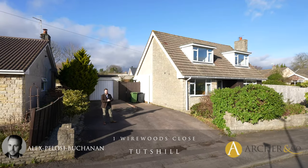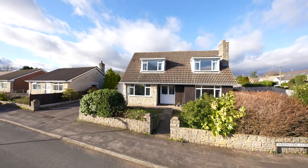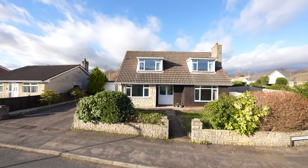Hi, it's Alex from Arch & Co here, and today I'm delighted to introduce to you this detached dormer property, which is located on a quiet cul-de-sac in the popular village of Tutshill.